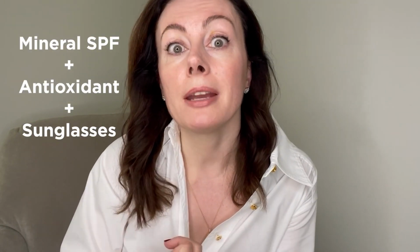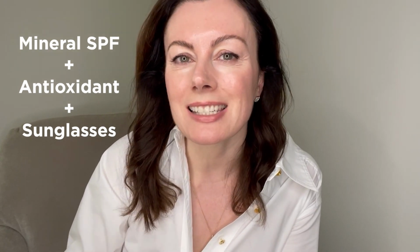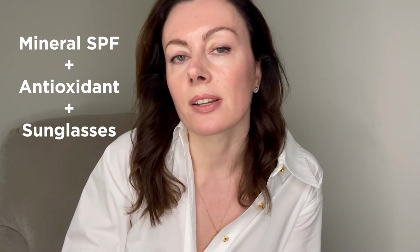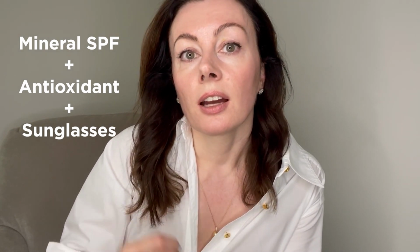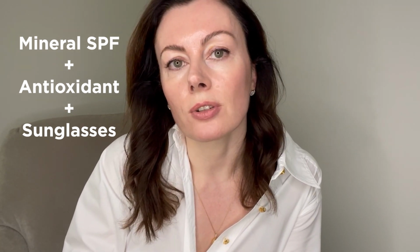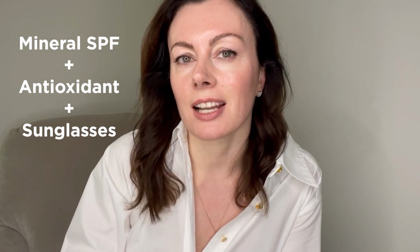So if we do all the heavy lifting at night, it means the daytime can really focus on prevention and protection against the environment, so UV rays and pollution. So I like to rely on a combination of mineral sunscreen, mineral because it's kind for the eye area, it's less prone to stinging, and if you happen to rub your eye, you're not left with a painful eye all day because of chemical filters. Combined with antioxidants to help protect against free radical damage. And then of course, trusty sunglasses. Basically, if it's not raining, I've got sunglasses on if I'm outdoors.